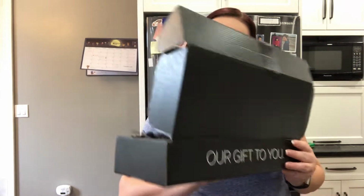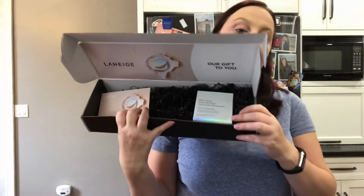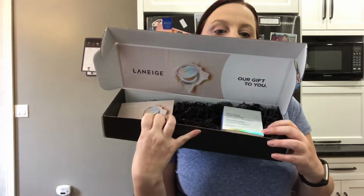So I'm going to open this up because I obviously got one of them. I believe it's the Laneige. So let's see here. And it is. So it is actually the BB cushion. It's kind of a large box for something so small.